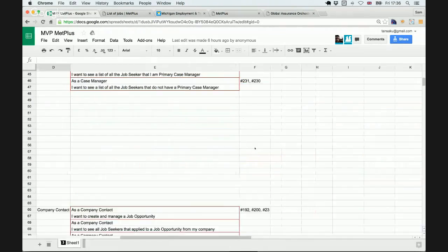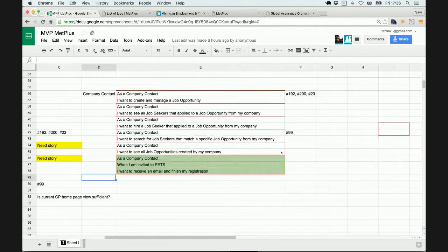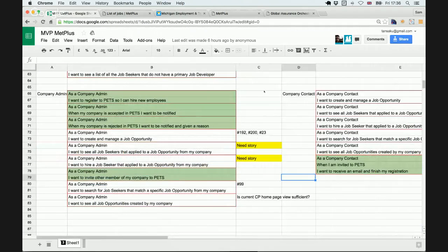contacts. I guess I'm confused here. Maybe I logged in as a. See now. Yeah. Patrick told me about an agency admin. Maybe so. I think I'm logged in as a company contact here now. Right. So all of these things, yes. See all the jobs, apply for a job opportunity.